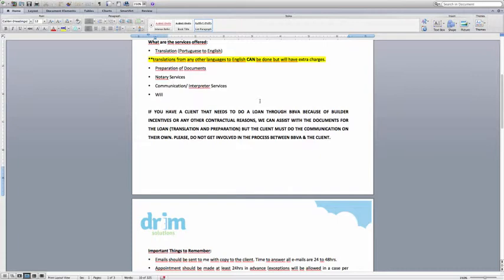They're just not going to be able to send me the email and be like, hey, help me with the translation for this, and then I answer, because it's too much work to do that. It doesn't flow that way. So they're on their own with the communication. Yes, they will deny the loan if they find out that any of us are in the middle of it. Not only Drim Properties, but all of the other real estate companies.